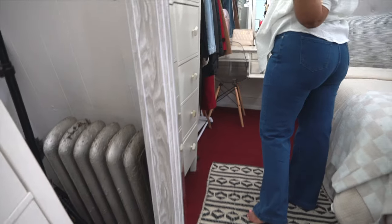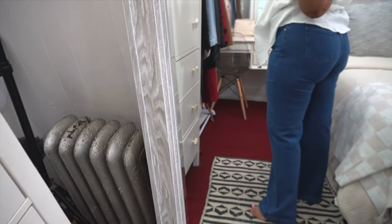I will say that you do need to size up in these. They do run small. The ones I showed you last year in the light wash, I also sized up in those. So typically I would go with a 12. I did get these in a 14 and they fit perfectly fine. So if you're looking for a really great pair of trendy jeans that you can dress up or down, these are the ones to get.